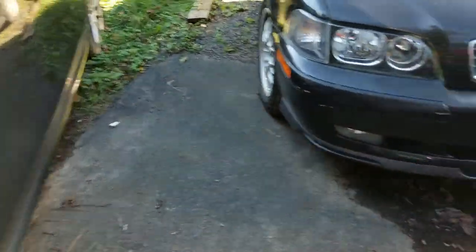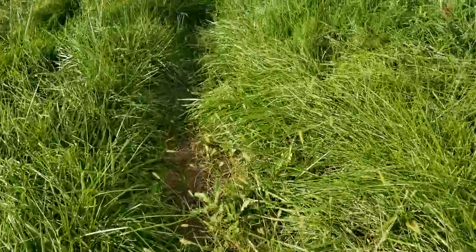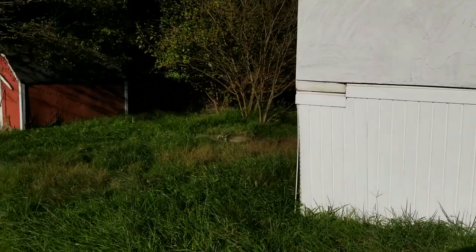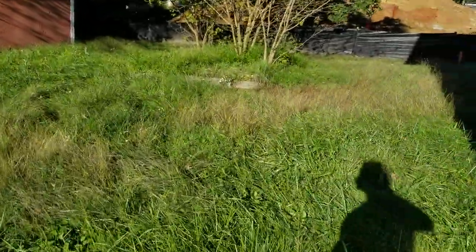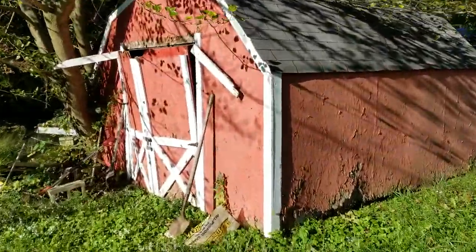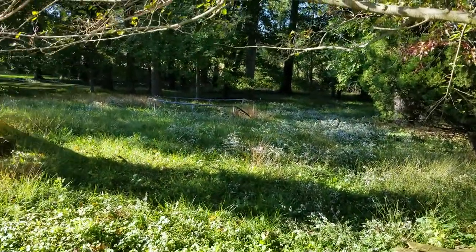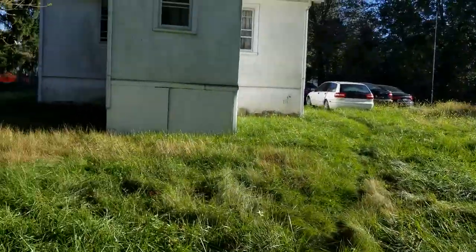Take a look at the driveway. So it's paved all the way up to about halfway deep on the house. We got a side door here. Not sure how deep this thing goes, but I'm already pretty far back where that trampoline is. This is the back of the house.